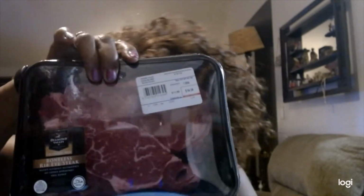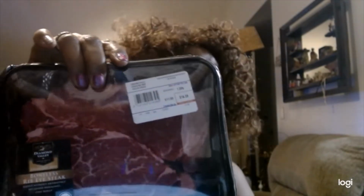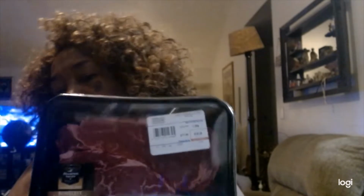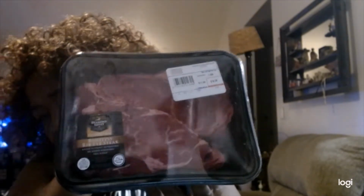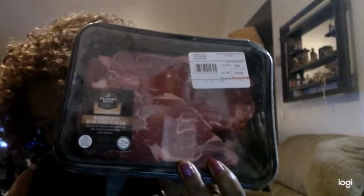This here is some steak that I bought, and this is ribeye steak, and I'm going to use this to make some broccoli Mongolian beef. I have an idea of how I want to cook it, and so I'm going to make some of that as part of my meal prep also, and I'm going to use this ribeye steak here.